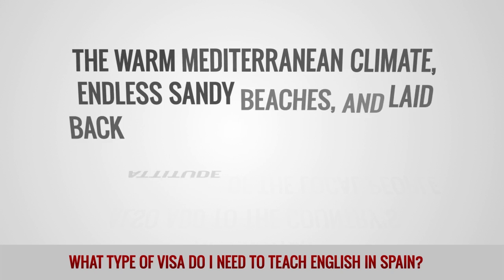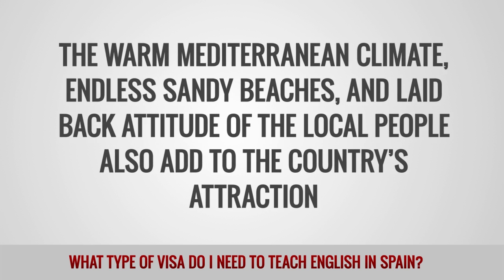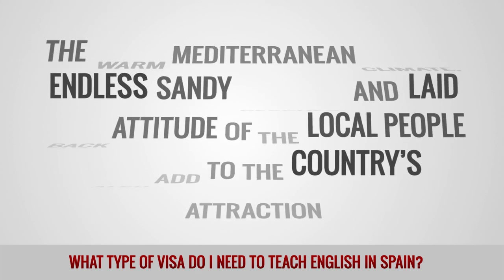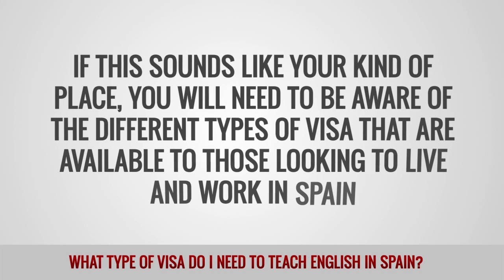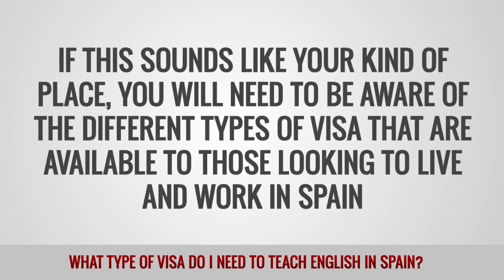The warm Mediterranean climate, endless sandy beaches, and the laid-back attitude of the local people also add to the country's attraction. If this sounds like your kind of place, you will need to be aware of the different types of visa that are available to those looking to live and work in Spain.